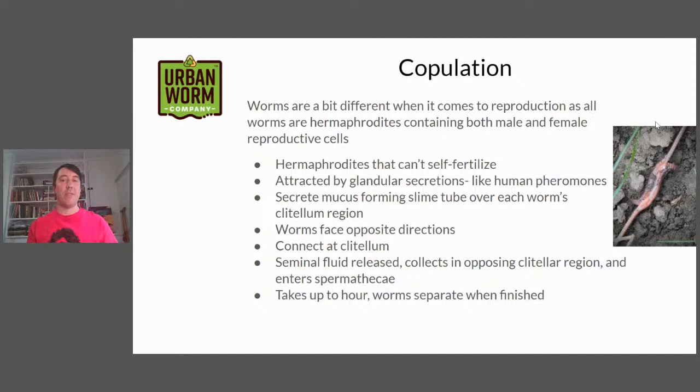So it starts off by them starting to get together, and both worms will secrete this mucus that forms a slime tube over each clitellum region. The clitellum, for those of you who don't know, is that little band that forms several segments from the head of the worm. You'll have a lot of segments that are equally distributed, and then you'll have this wide band that goes around there, and that's called the clitellum.